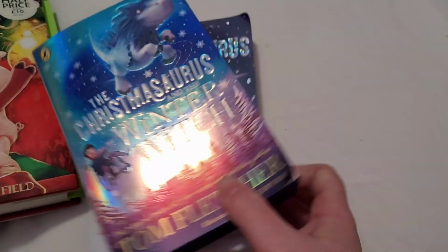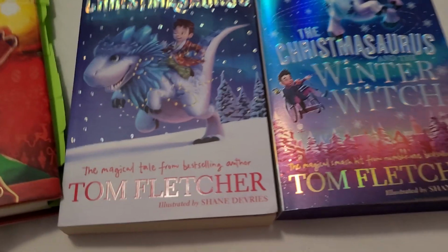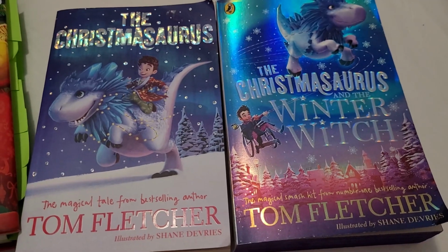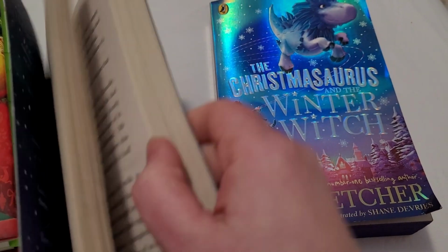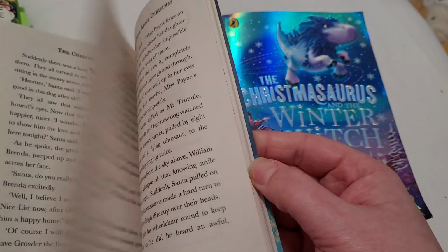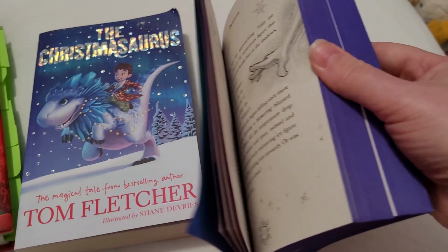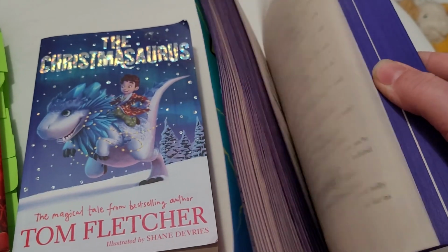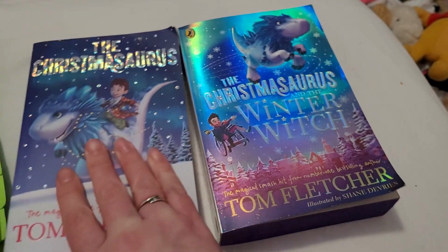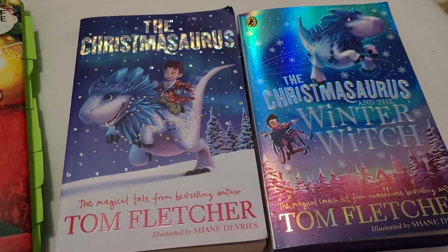And then you can't talk chapter books without Tom Fletcher's Christmasaurus books. So these two are Catherine's. She's read them. She really enjoyed them. Normally it would take her quite a while to get through a chapter book, mainly because she's tired after school, so she doesn't want to spend a lot of time reading after school, but she does enjoy reading. But these books were polished off fairly quickly. They're not small books, but again, if you've got a child that enjoys reading, then go for it.